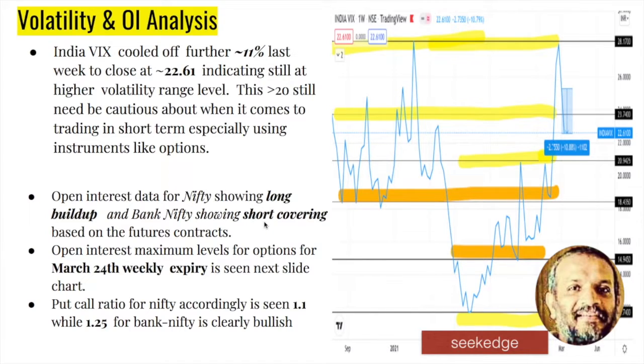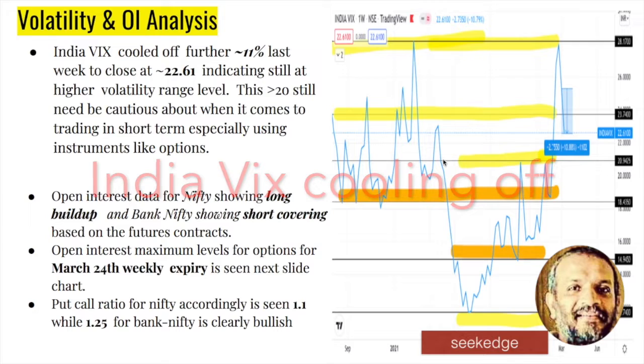Weeks cooled off further. 9% of cool off happened last week, and again 11% of cool off happens, right? So that makes it weeks at 22.61 kind of levels, but 22.6, yeah, that's good.